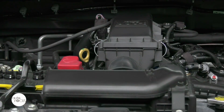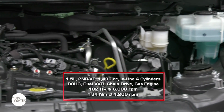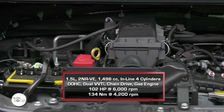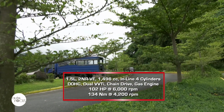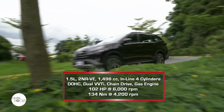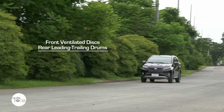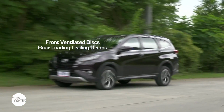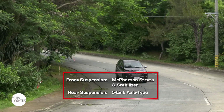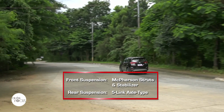The top-of-line Rush is powered by a 1,496cc inline 4-cylinder engine with 16 valves, double overhead cam, chain drive, dual VVT-i, and electronic fuel injection that maxes out at 102 horsepower at 6,000 RPM and 134 Newton-meters of torque at 4,200 RPM. Stopping power comes from a brake system that uses front ventilated discs and rear leading trailing drums. The suspension features front McPherson struts with stabilizer and 5-link axle type system in the rear.